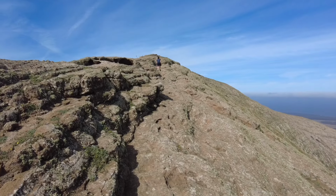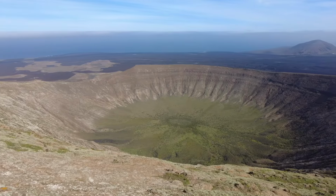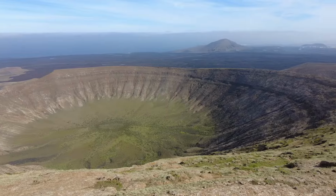It's getting a little bit windy up here now. Let's take my hat off, it'll blow away up here. And down there, to my right, the crater, looking quite steep from here.